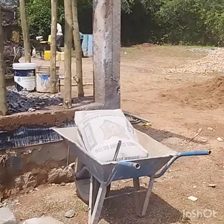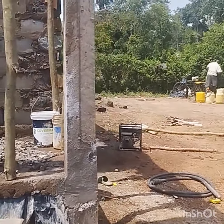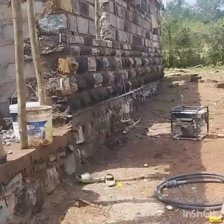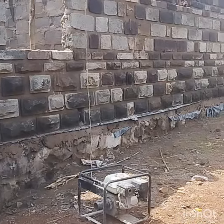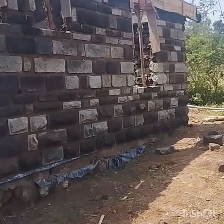Then internally we did 6-inch machine made block. They're also very strong nowadays. They even put hardeners on them, and they're very strong stones. In fact, the electricians and plumbers normally have a challenge when they want to hack and put the pipes.